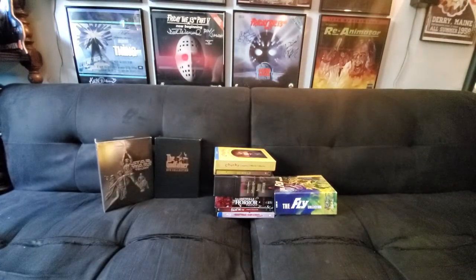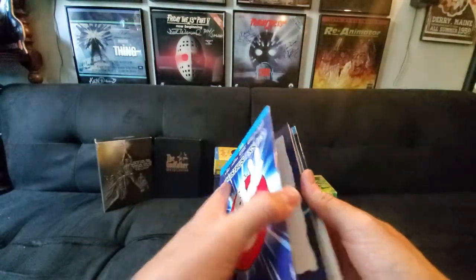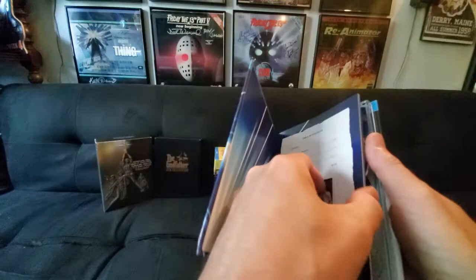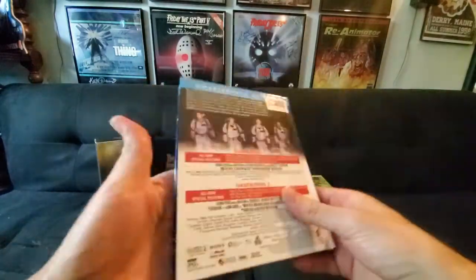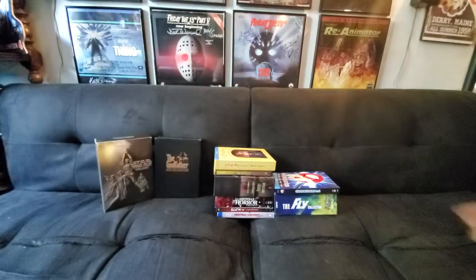Next one up, and I just did this on my recent Digibook Digipack collection, so if you haven't checked that out, please do so. It's Ghostbusters 1 and 2 on Digibook, and I really like this set. I like what Sony does with their Digibooks. They have a really comprehensive book attached to it for 1 and 2, and it's got the movies. I know these are out in 4K, but I just really like this set. I haven't upgraded yet, but if I do, I'm not getting rid of this guy.